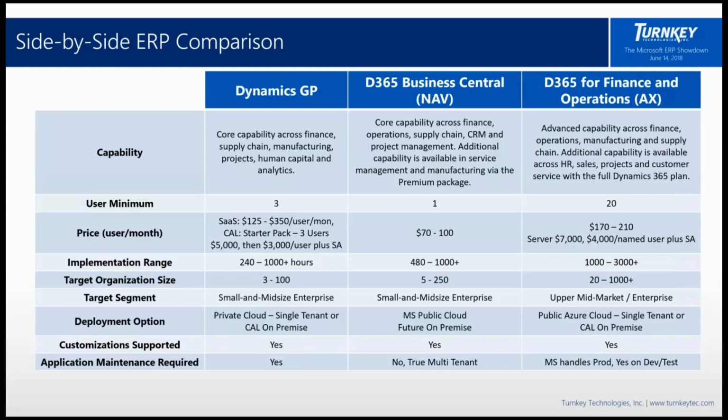Wow, $1 million to 400. Why so much difference? Over on the right side here, we have more complexity. Again, if we're doing apples to apples scope, there's just more complexity in that application. If GP has 10 processes that I can implement, AX has 100 in the configuration.